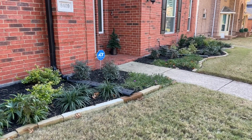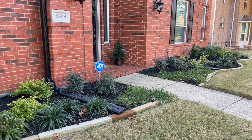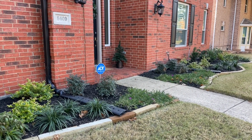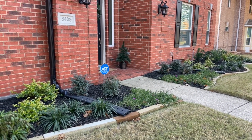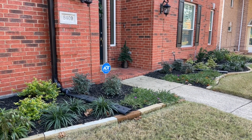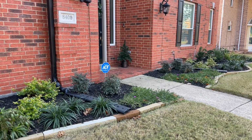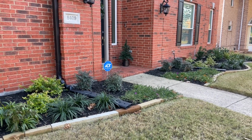landscape. Kelly was just delighted with the work that the landscape crew did for her. She said they were really a pleasure to work with, and they made any changes that she wanted without any question at all. And she said it was just a delight to work with them.